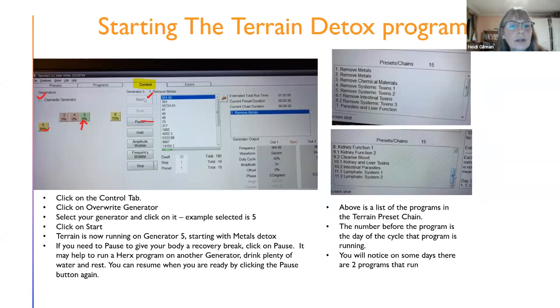Select your generator and click on it. Example is 5. I have 5 written up here, so we're going to do 5. So then I click 5, and then you just go over and you click start. Now the terrain is running on generator 5.